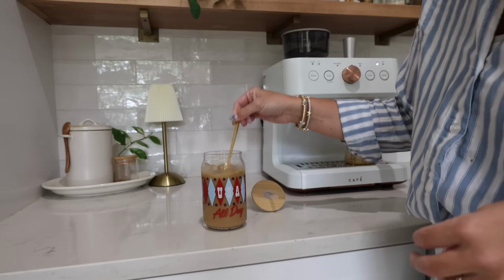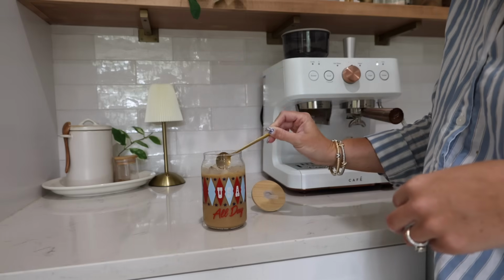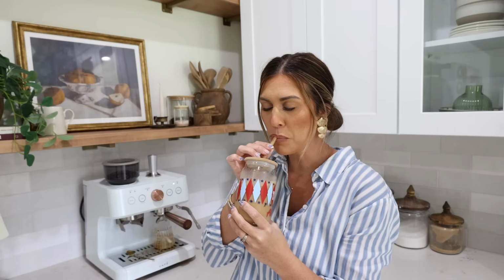It looks kind of dark, so I might need to add some more milk to it. Oh, 10 out of 10. Tastes like cinnamon toast. Delicious. I love a mapley cinnamon drink. That and brown sugar. If they have those on the menu, that's usually what I'm getting.